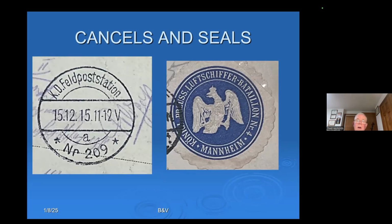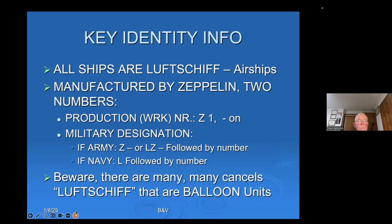On the right-hand side is the Royal Prussian Airship Battalion number 4, and it's in Mannheim. This is one of the seals. They had adhesive on the back, and so they're very much like a postage stamp. Some are very attractive. So there's a really simple means of identifying all this stuff.